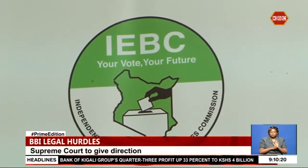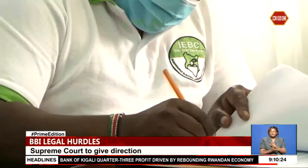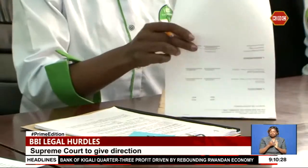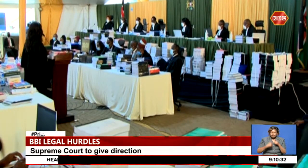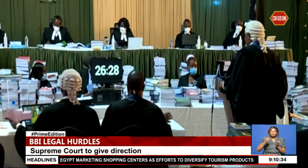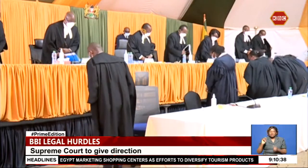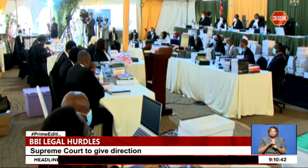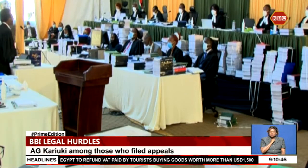The Independent Electoral and Boundaries Commission separately filed an appeal against the ruling, particularly on the constitutional composition, quorum and mandate of the electoral body. On August 20th this year, the Court of Appeal upheld the High Court ruling that nullified the BBI. In a majority decision, six of the seven-judge bench tore into the BBI process, declaring several stages in action unconstitutional and unlawful. Timothy Kipnusu for Prime Edition.